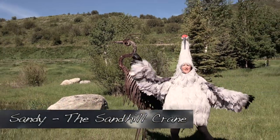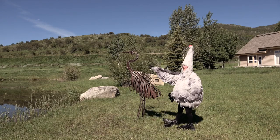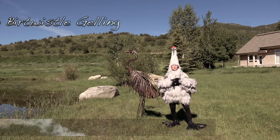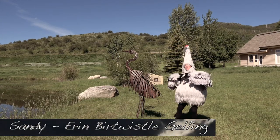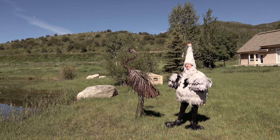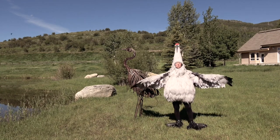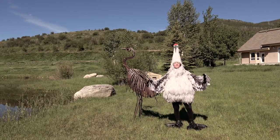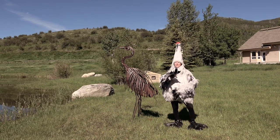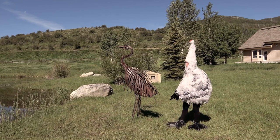Hi, everyone. I'm Sandy. I am a sandhill crane, and this is a great blue heron. Now, we are both pretty similar. We have gray feathers. We have a long beak, long neck. We favor wetland areas, and we have long wingspans and stand about 4 to 5 feet tall. But there's a few differences between us. Let me tell you about them.